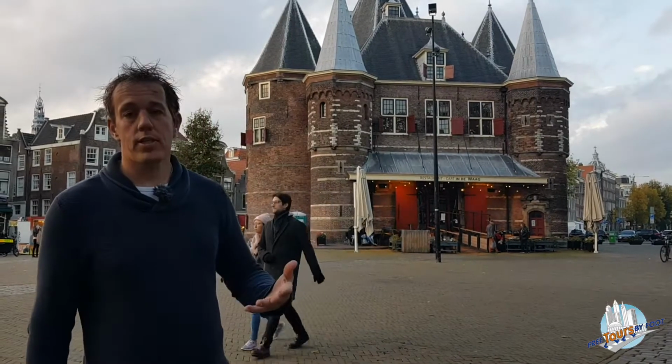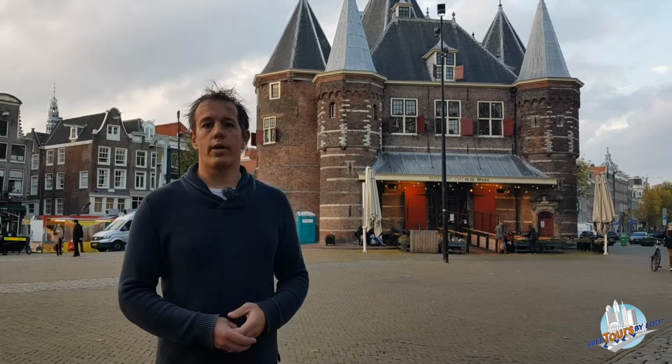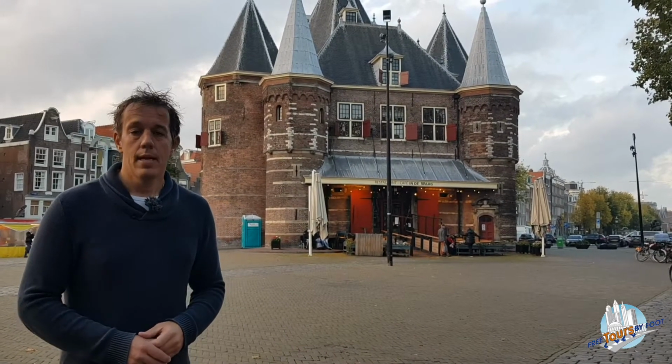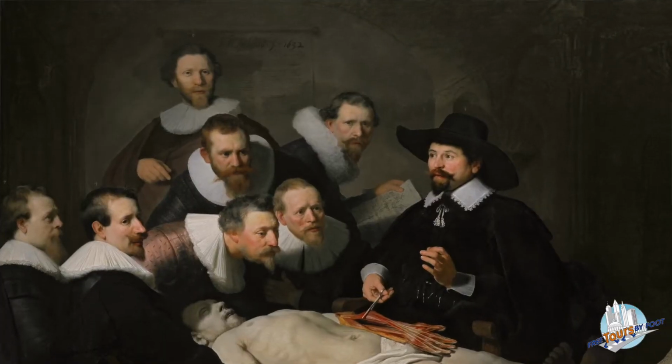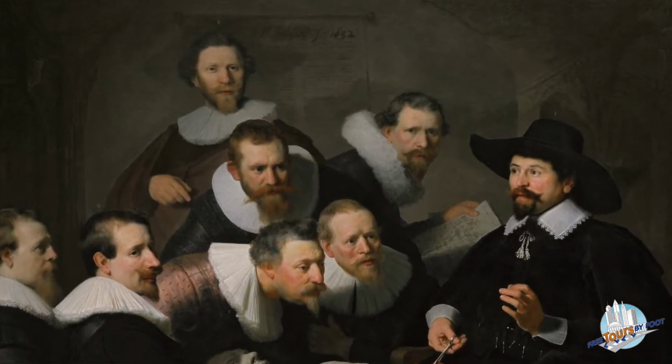And if you have such a dead body, you're not just going to throw it away, but you can operate on it to discover how the body was working from the inside. It's what they did a lot in the 17th century. There's a famous painting by Rembrandt, The Anatomy Lesson, and it was made here in the weigh house on top of that.